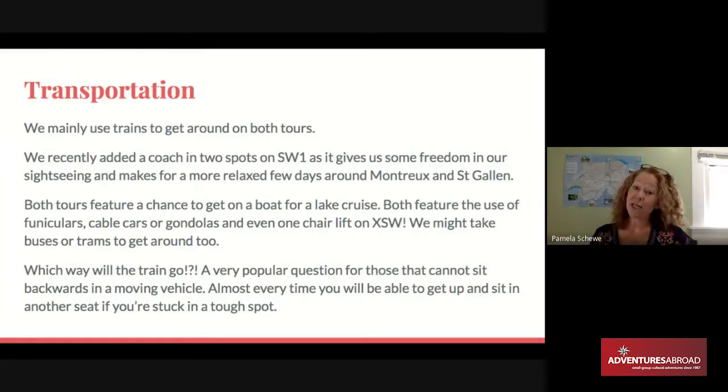As far as transportation on the tour goes, obviously, lots of trains to get around on both. However, we've added a coach to a couple spots on the rail tour. So that gives us some freedom when we're going to be moving around in Montreux, going up for our day in Gruyere, and our touring in St. Gallen towards the end. And both tours afford you a chance to get out on a lake cruise. Some of that will be transport on the hiking tour. The others just a chance to blow off some steam on a free afternoon.